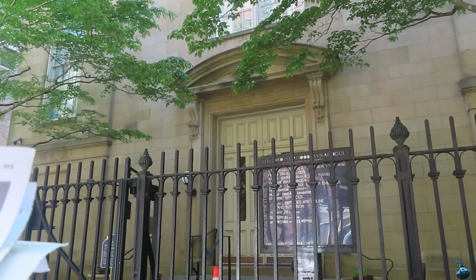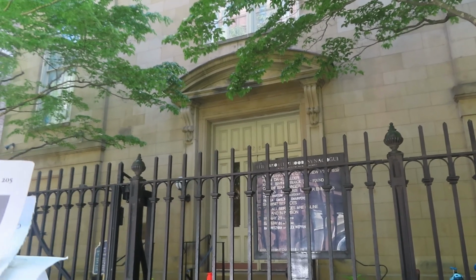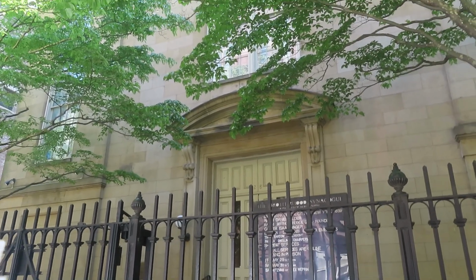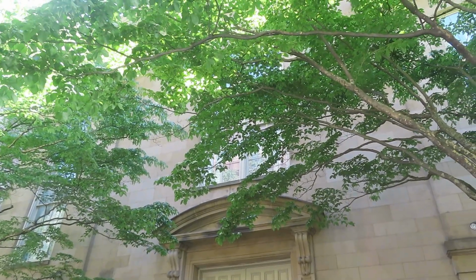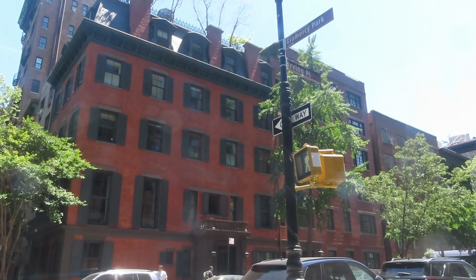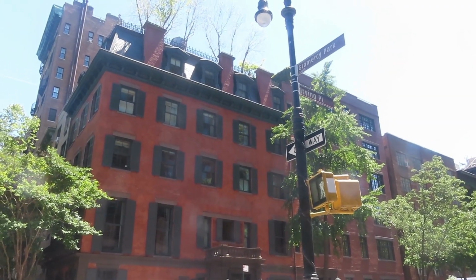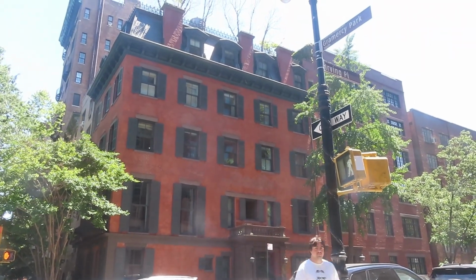At 28 Gramercy Park South is the Brotherhood Synagogue. Originally a Friends meeting house, it was built between 1857 and 1869. At 19 Gramercy Park South is the former Benjamin Sonnenberg House. Before that it was the Stuyvesant Fish House. It's from 1845. John Barrymore lived here while working on Broadway.